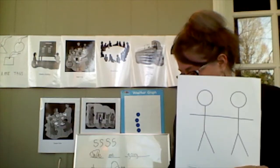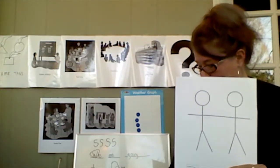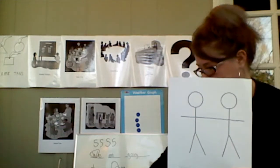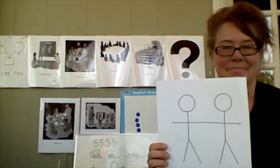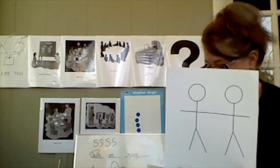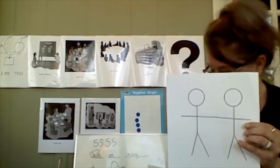You're ready? Make sure you have a partner so you can freeze with them. Remember, we're dancing and moving. And then when the music stops, you stop like this, okay? Touching fingertips. Your arms should be out straight. Good job.